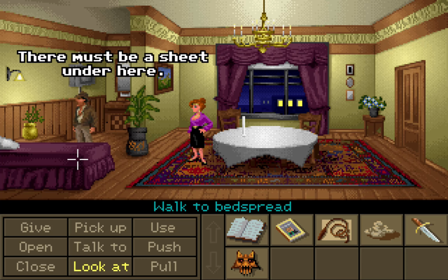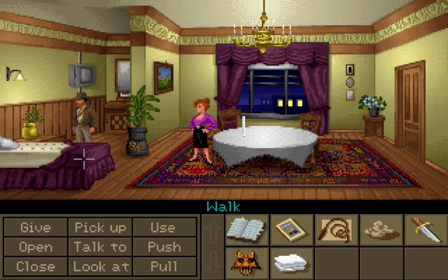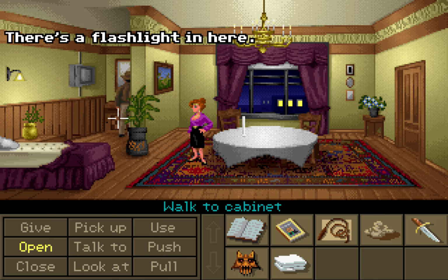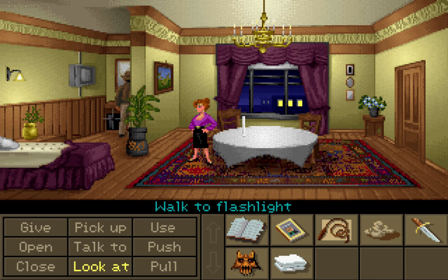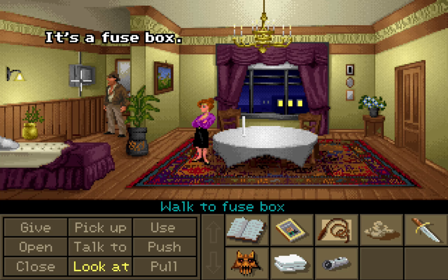There must be a sheet under here. It's a bed sheet. There's a flashlight in here. It's a flashlight. It's a fuse box.